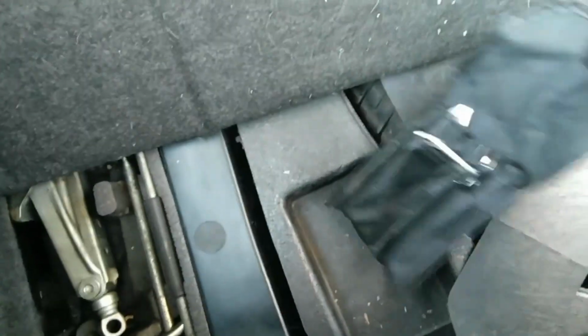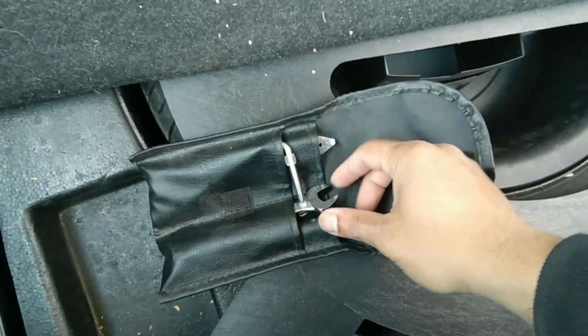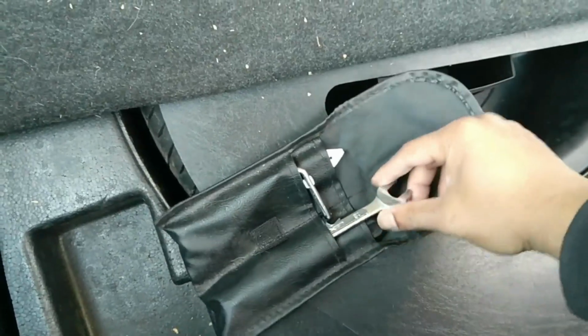Now here's my interesting piece. You see, it came with this tool set. Take the wrench out.